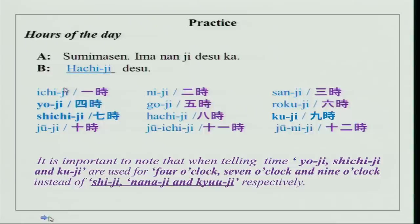Ichiji desu. Niji desu. Sanji desu. Yoji desu. Goji desu. Rokuji desu. Shichiji desu. Hachiji desu. Kuji desu. Juji desu. Juichiji desu. Juniji desu. Please pronounce these two, yo and shichi, as is written over here, and not yon or shi or nana. Please remember that for time it is yo and shichi.